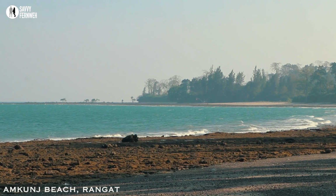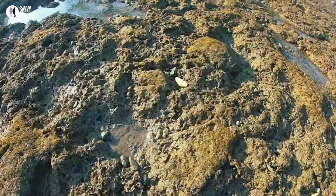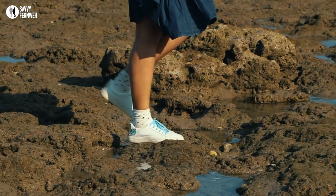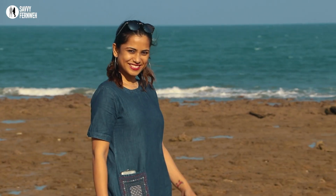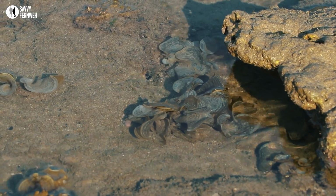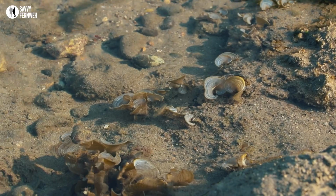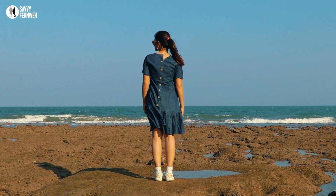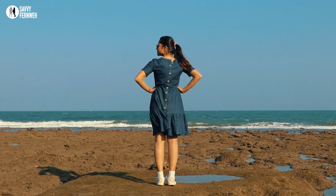Next, we stopped by a very pretty beach named Amkunj Beach. Amkunj Beach is located at Nimbutala village at a distance of 8 kilometers from Rangat. It has a rocky shoreline and it is not ideal for swimming though. We went in the late afternoon when it was low tide and the water was far away. But by the sea, it is always very refreshing, isn't it?